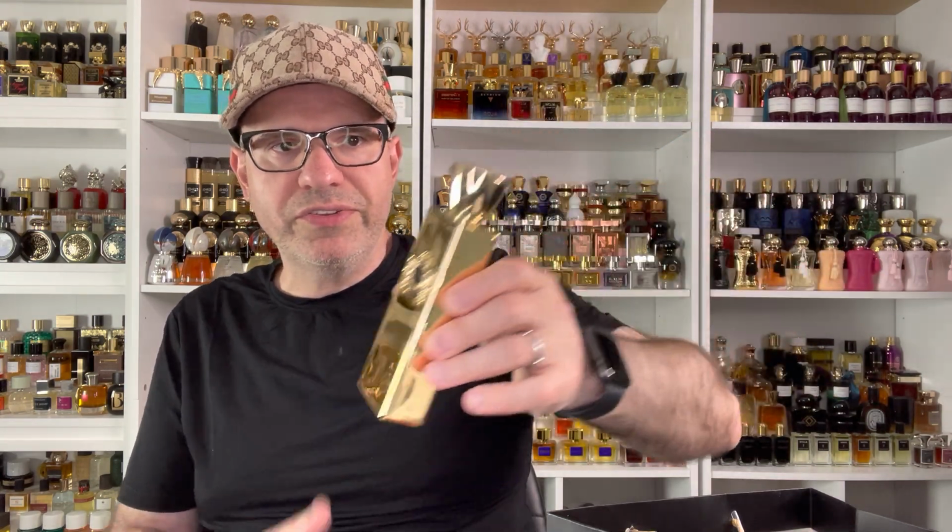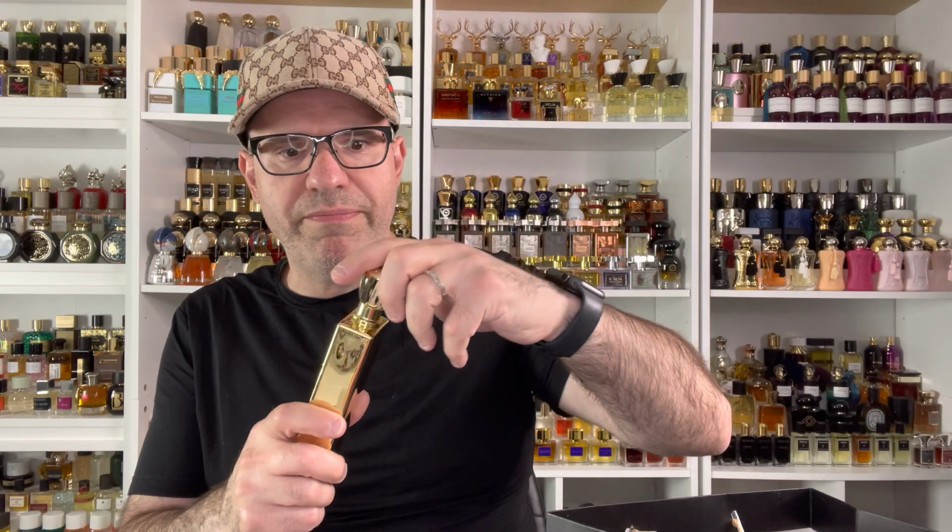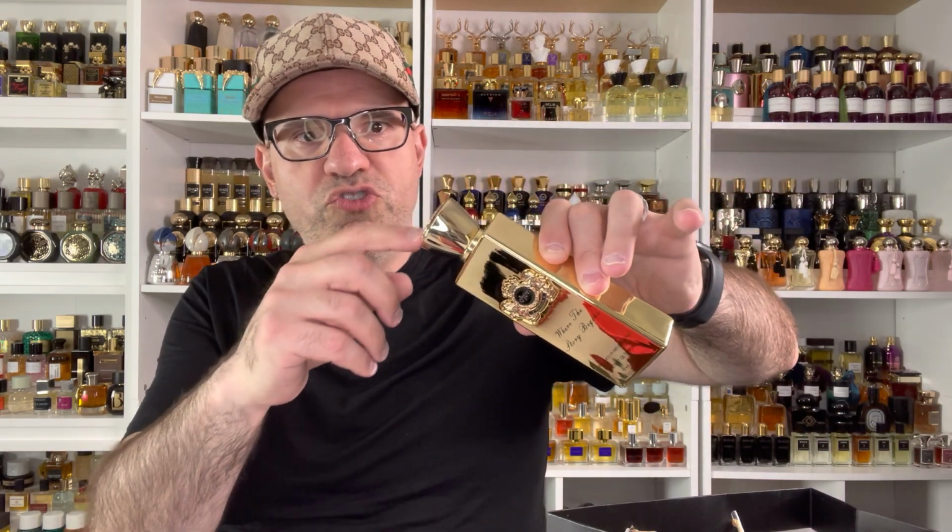Look how nice that looks. This is a heavy duty cap. It's Zamac. It does snap into place, but I would not hold this by the cap. Got the Eau Juvie imprint in there as well, and the coat of arms right there on the front. Really nice. This one is called Where the Story Begins. Sorry, Where the Story Begins.